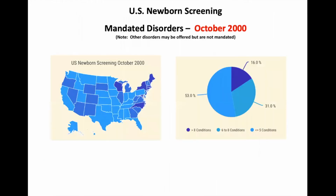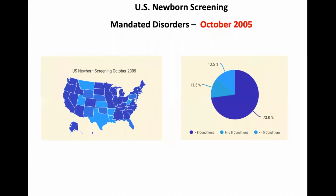Here we are in 2000, where most states screened for less than 8 conditions. And pretty much the majority of states only screen for 5 or less conditions. So this was right when the Child Health Act was enacted, before the committee was formed, and before the ACMG report came out. Here, this was on the eve of the publication of the ACMG report.